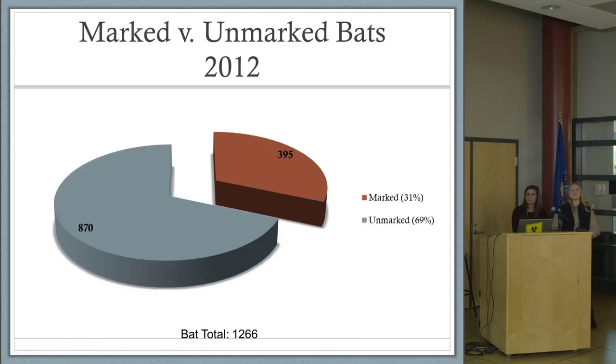Okay. So we're going to start by talking about some of the data that we've seen over the years that we've done this research. Starting in 2006, we were able to see about 1,200 bats every single year up until 2012, which is this first data point here. This is demonstrating the number of bats that we were able to mark versus the number of bats that we were not able to mark in 2012, but the bats that were seen. So we were able to mark around 30% of the bats this year.